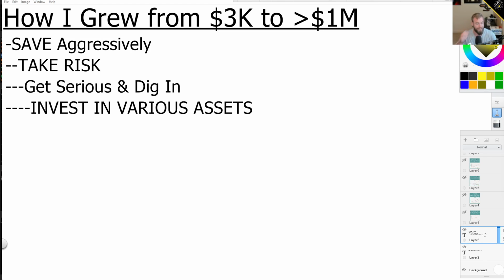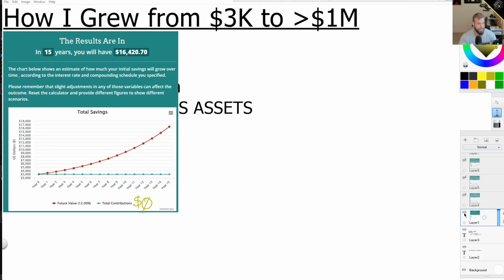All right, so first off, save aggressively. This cannot be overstated early on, and it is because the power of compounding interest is amplified by the principal amount of money you have to start. So I want to walk you through visually. This is from investor.gov, and I'm taking an initial principal of $3,000, and I'm forecasting it out over 15 years. And in this scenario, we're adding $0.